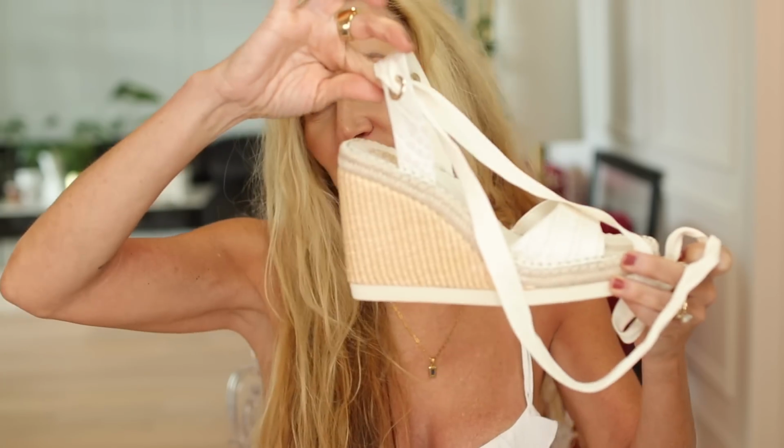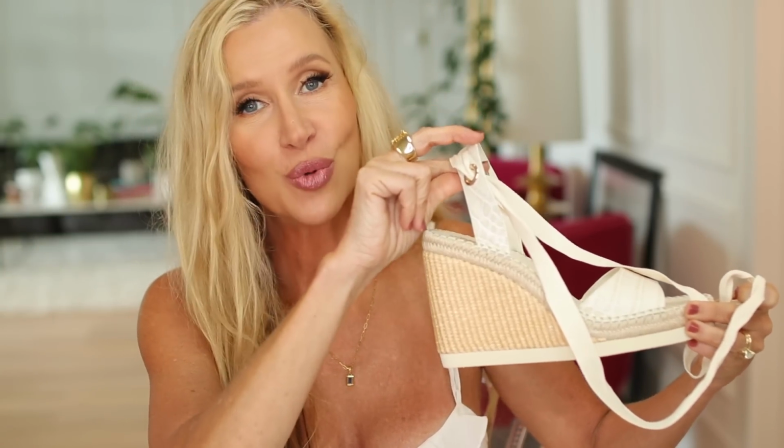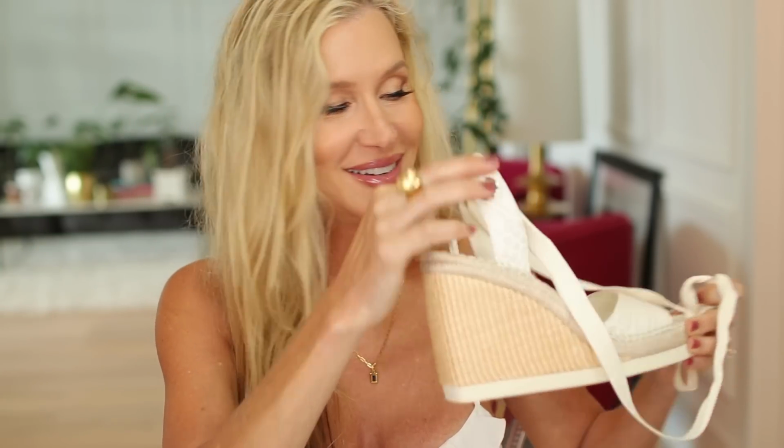Here are the shoes. They are so pretty. They're so pretty. I'm so glad I got them. I almost didn't get them because I thought, well, I've got those natural ones. I don't really need these, but they're so comfortable.